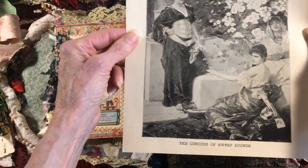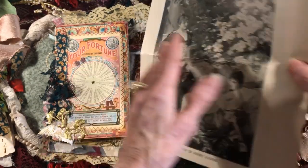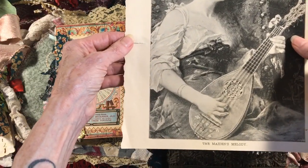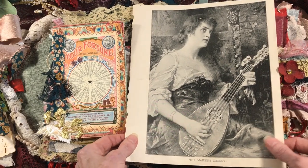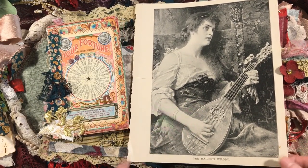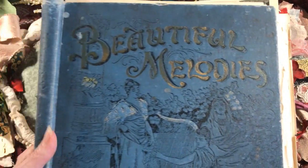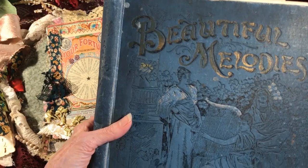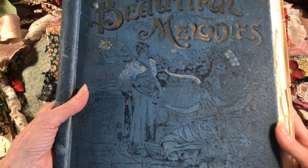This is a gorgeous page. It says the Concord of Sweet Sounds, and it is two-sided. And look at that gorgeous image on the other side, the Maiden's Melody. And these papers are very, very old. Let me show you the book I got these out of. I got these at a thrift store, this book, and it is heavy. It's probably 11 by 14. Beautiful melodies, and it has gorgeous songs throughout the book.